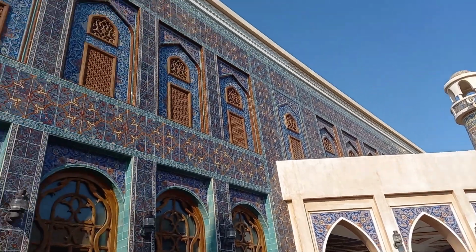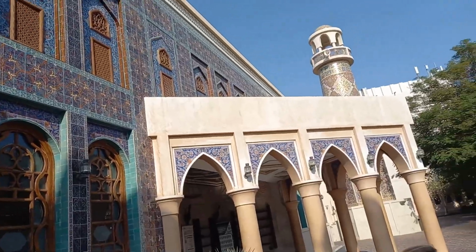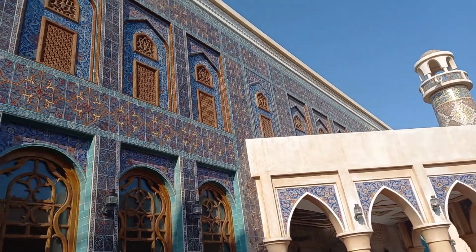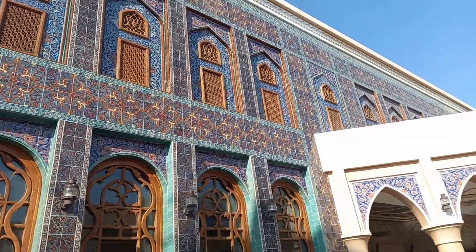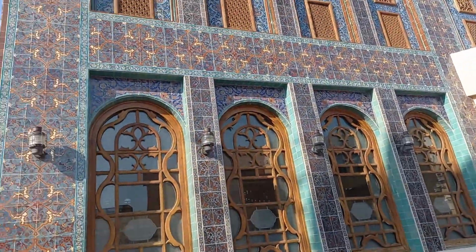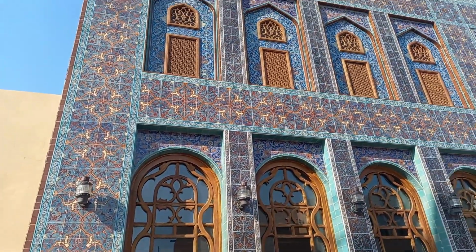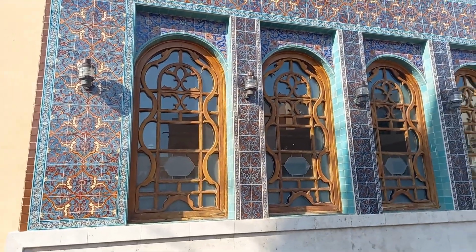I personally believe that it is one of the most beautiful mosques in the whole country. This mosque was handmade, starting with the woodwork, through the calligraphy, tiles, everything was handmade. So if we take a look at the tiles, for example, we can see that there are a lot of different designs, but all of them are very detailed, and probably it took a million hours to make by hand.